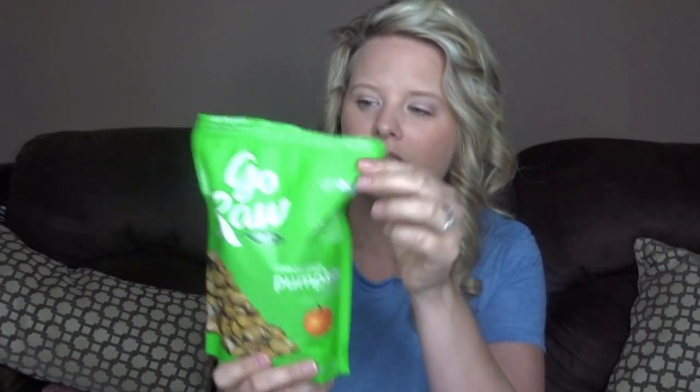But I will tell you that one of my favorite snacks that I recently discovered and I've really been liking a whole lot is this right here. These are sprouted pumpkin seeds and I got these from Costco. I'll link that video for you guys where you can see my pretty healthy Costco haul. But I've really been enjoying these a lot.